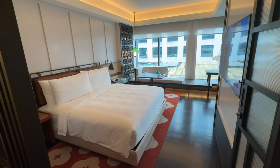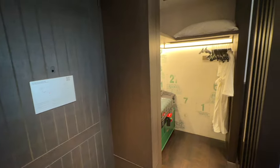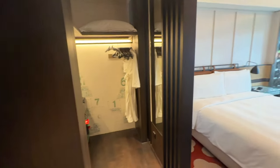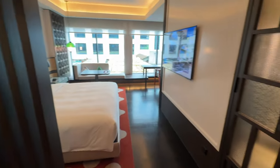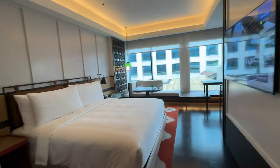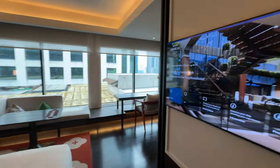This room is 32 square meters. Upon coming in from the door, on the left is the closet area, and there's a very beautiful glass door on the right. Inside should be the toilet. I opted for a king size bed, and this is the bed facing the TV mounted on the wall.